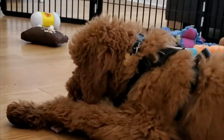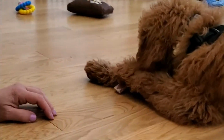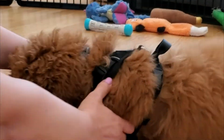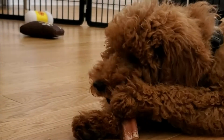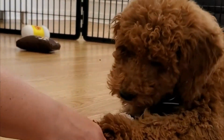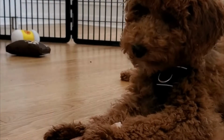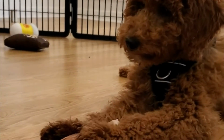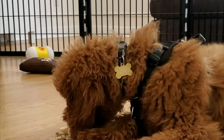Now I want to test the behavior, so I let go of the bone, let Charlie get invested in it, and then I'm going to ask him to drop to see if he really understands that word. Drop! He didn't let go, so I keep holding on to it. Drop! Good boy! Good boy! You have to be patient. This takes quite a long time.